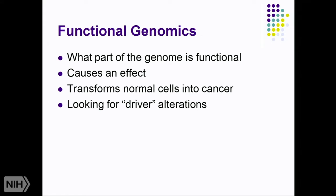So what is functional genomics? Those people didn't actually do a functional experiment until very late. In 1959, they just did an observational experiment. Here, functional genomics is to look for what part of the genome is actually functioning to cause an effect. What can actually transform cells into cancer? That would be a functional experiment.